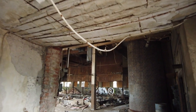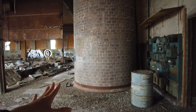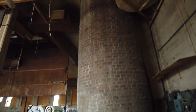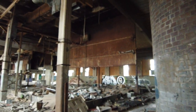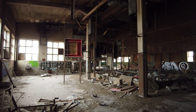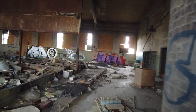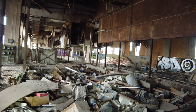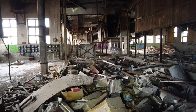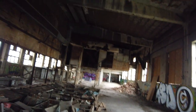Ooh, the ceiling here is about to collapse. Base of the chimney, or part of the chimney, because there was some chimney downstairs as well. Nice. One, two dead birds, some feathers and bird poop. Damn, this is so trashed. Anyway, this place is really nice.